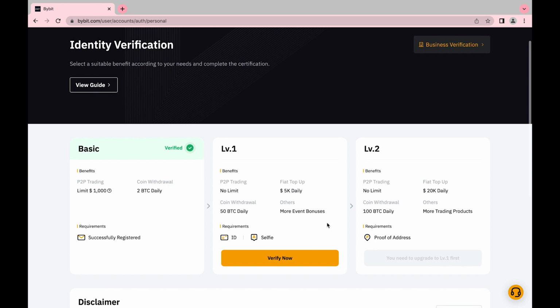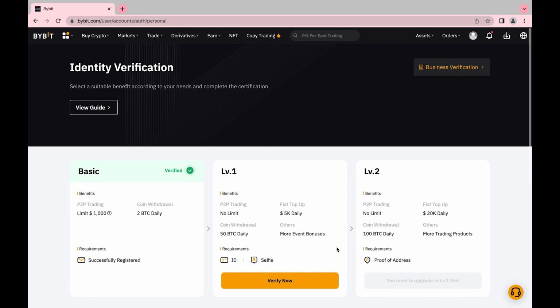Once people get to level 1, they acquire a set of verified user benefits: more security, more transactions, and withdrawal freedom. That keeps me out of extra fuss in exchange for ID and a selfie. I want to be prepared here, especially since it takes under 10 minutes.